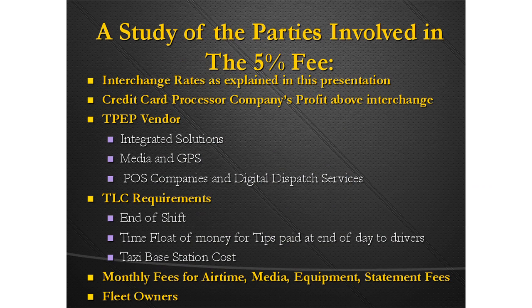So here's a study of the parties involved in the 5% fees, and I hope I listed them all. There are interchange rates, which are set by the financial institutions to accept the cards that we just covered. There are the credit card processor companies, the acquiring side of it, who set their profit margins to make money on top of interchange to allow you to process your transactions at the point of sale. There are the TPIP vendors, who have to cover their costs for integrated solutions, media and GPS. They have to cover POS companies and any digital dispatch services. There's a cost involved to bundle that into what we present to drivers at the back of the cab.